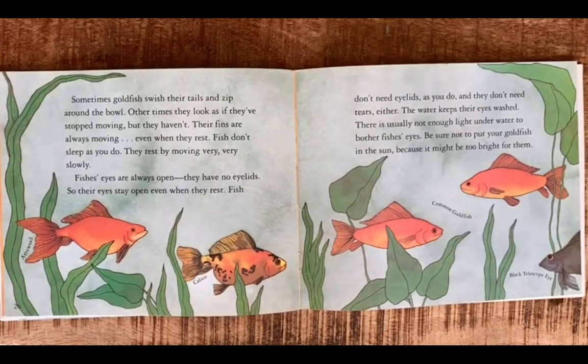Fish's eyes are always open. They have no eyelids, so their eyes stay open even when they rest. Fish don't need eyelids as you do, and they don't need tears either. The water keeps their eyes washed. There is usually not enough light underwater to bother fish's eyes. Be sure not to put your goldfish in the sun, because it might be too bright for them.